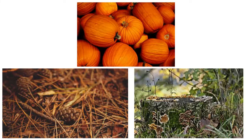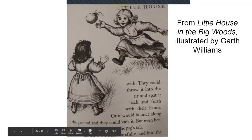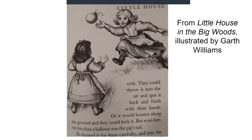Sometimes Laura and Mary would play in their attic, where food was stored for the winter. They would use pumpkins as tables and chairs while they played. Here's one that I don't like.